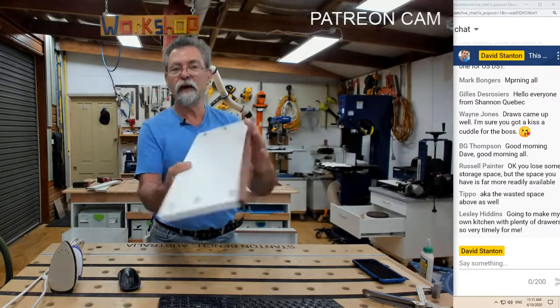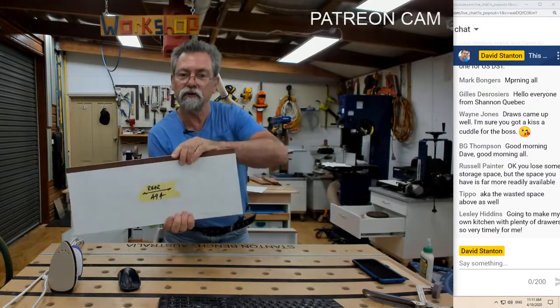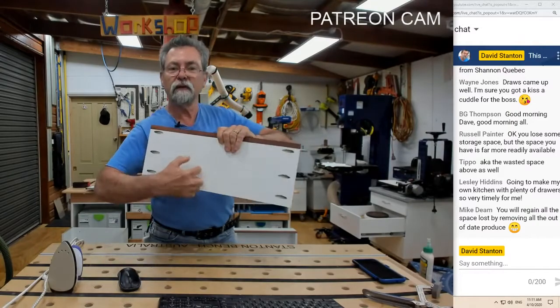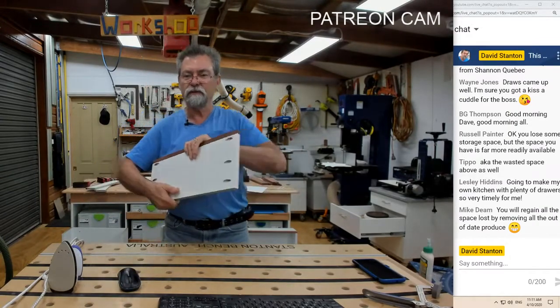And this is now going to be the back. I've already pocket holed it. It's going to go at the back, in between. So from inside the drawer, this is what you see. From the back of the drawer, which is hidden in the cupboard, no one's going to see that. That's where the pocket holes are.